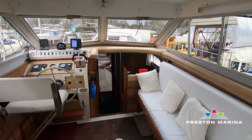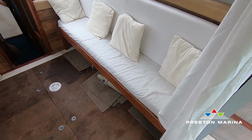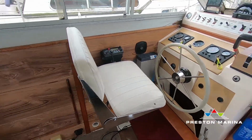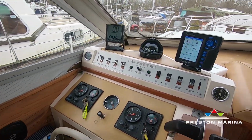So here we are in the wheelhouse. So to starboard we've got this settee, which definitely can be used as a berth, a sea berth, and then on the port side we have the helm station, space behind it.